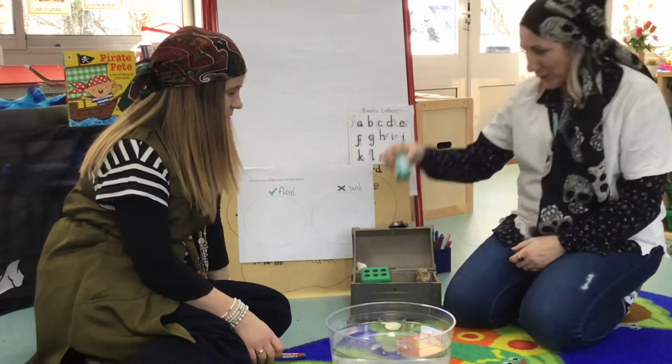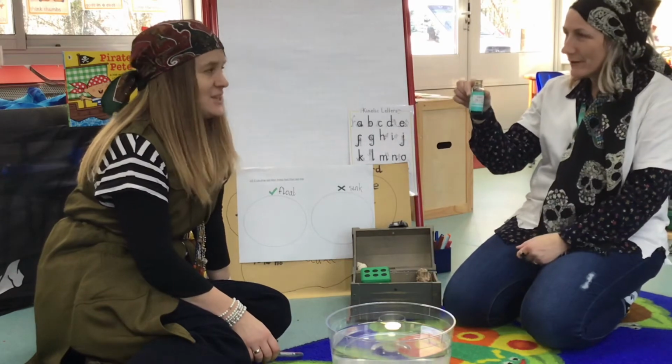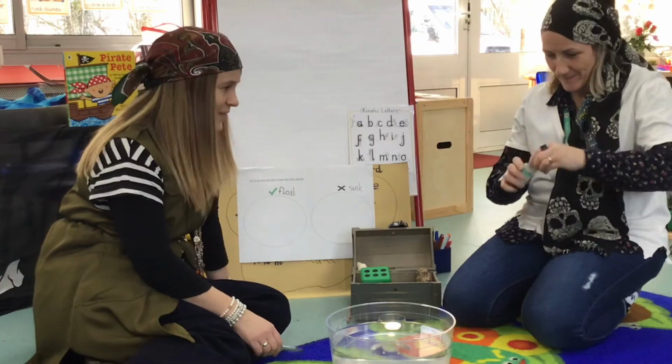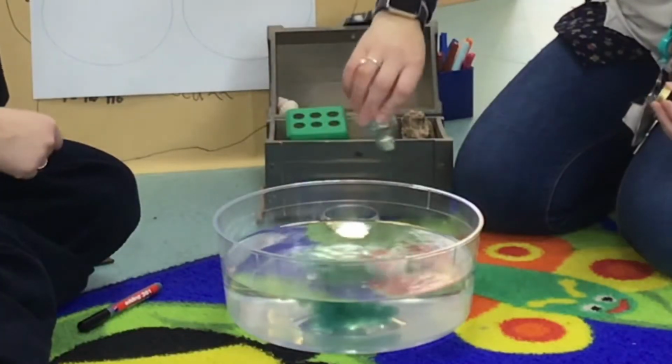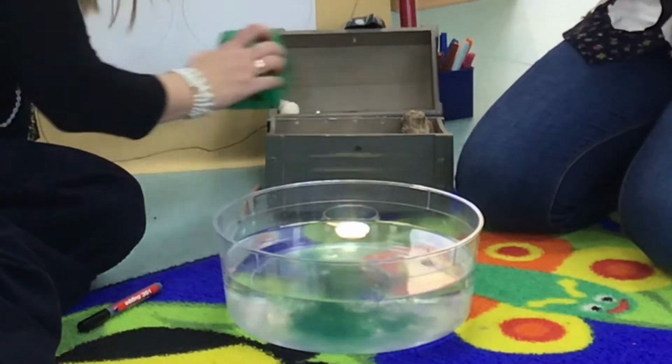Now, can I add some blue to it to make it like the sea, the ocean? You don't have to, but if you want to, you could add some colour. Let's do it. Ooh, look at that! It's not blue, it's green. Give it a little stir.